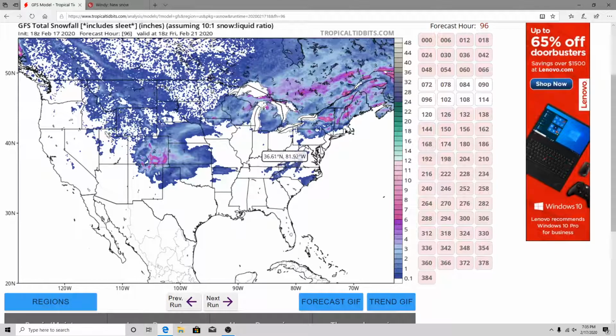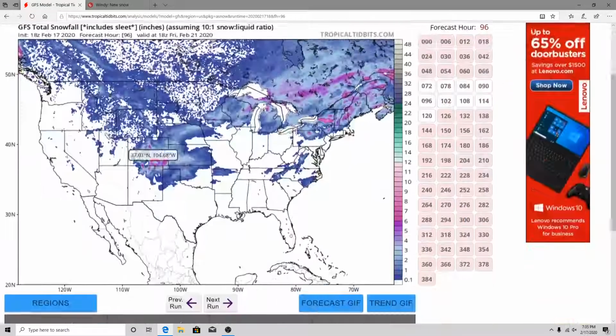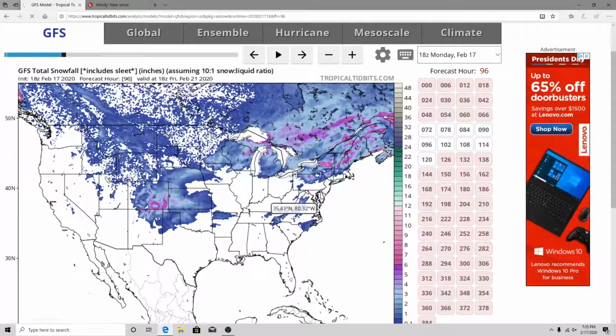You can see here, probably the best chance for snow at this point could be in the mountains of Tennessee, North Carolina, and Virginia. And it seems like there's another area for snow along the North Carolina coast, and perhaps the Virginia coast as well, at least for the southeast portion of Virginia there. At least that's my prediction at this point.